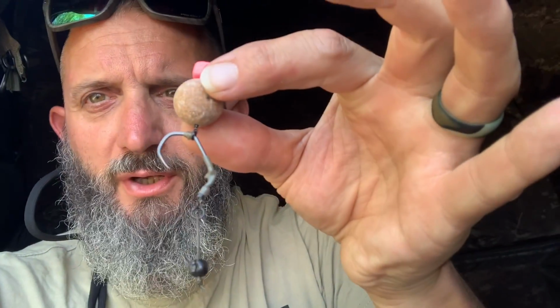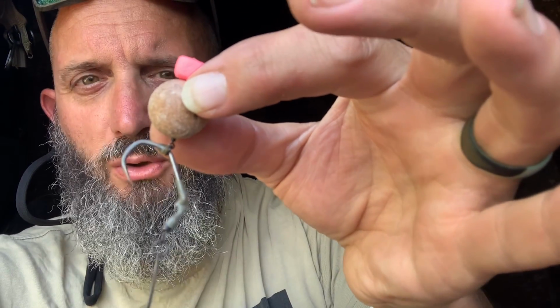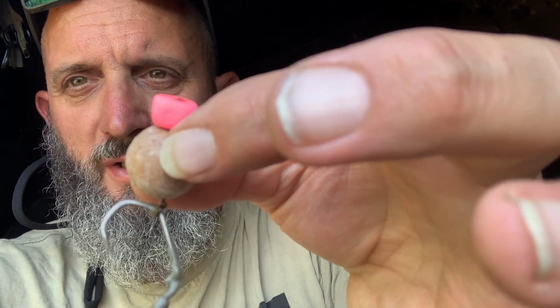And I've just sorted out a rig to put out later, which I'm doing something slightly different again. It's the CC Moore, I'm inviting bream here. It's the CC Moore wafter on the size 2 Nash claw, and I've put a little pink topper on it just to give it a little bit more buoyancy.